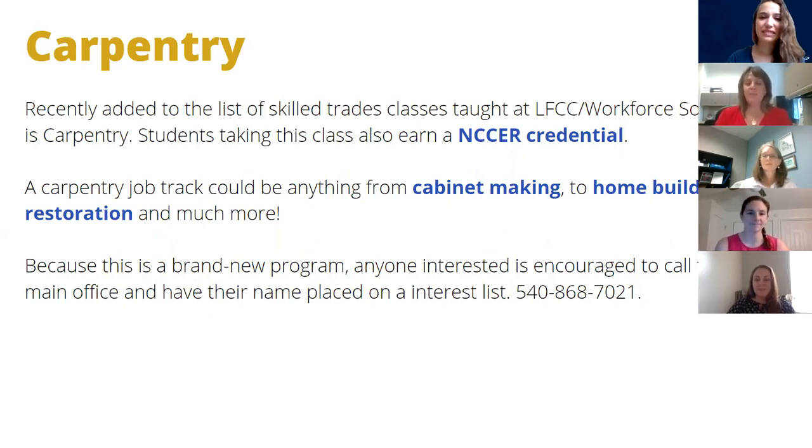Right now, a carpenter can do anything from cabinet making to new home building to restoration. The restoration is really big right now, especially because of storms, fires, any kind of mishap, unfortunate event for others. Someone needs to help them fix that and repair that. And very few carpenters are certified in the restoration track.